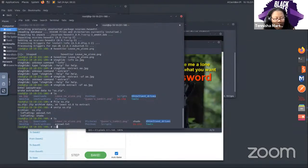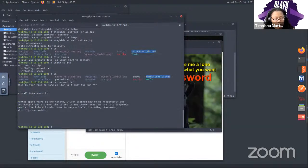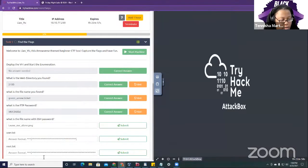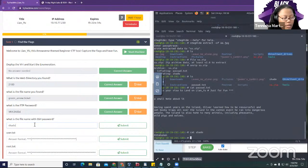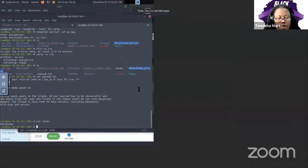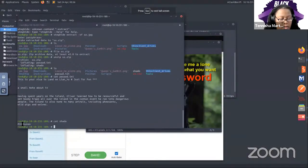So if we see those, we'll say cat password and see what's in there. And it says, this is your visa to land on Land View, just for fun, a small note about it. Some stuff in here. And then let us say also cat shadow. Let's see if there's anything interesting in there. Okay, so maybe that's actually our password for our SSH maybe. Oh, but it's going to want to know where we got the password from. So that's the name of the file. So we can say shado, and that should hopefully be the correct answer. It is. All right, so we now have a password, hopefully.